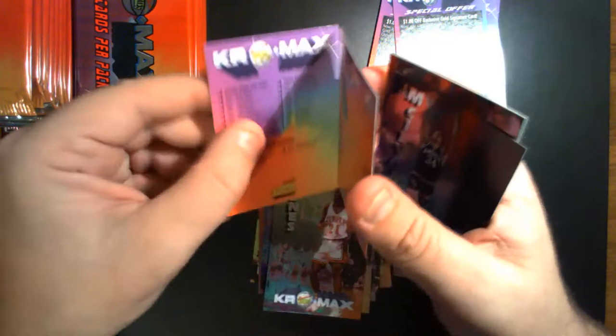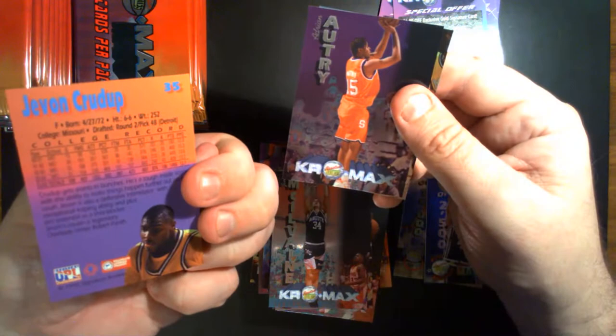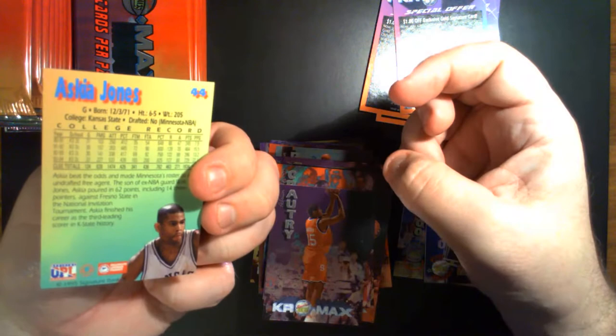We got a checklist hanging on to his back. Jim McElvain, Marquette. Javon Crudup, Missouri. Adrian Autry, Syracuse. Oskia Jones, Kansas State.